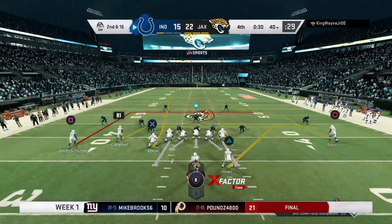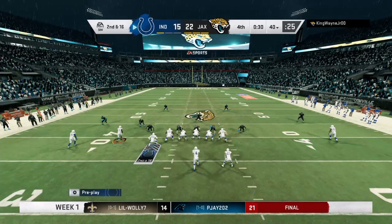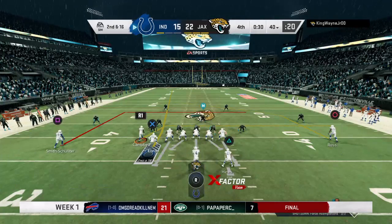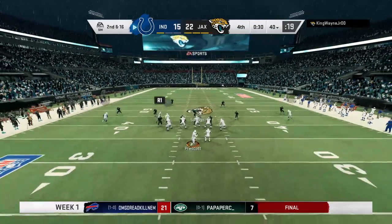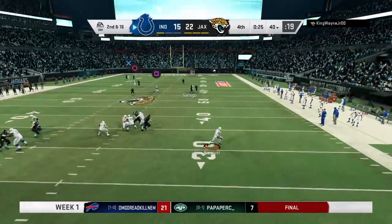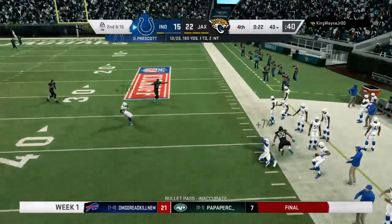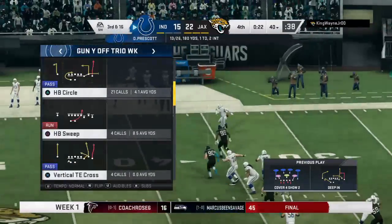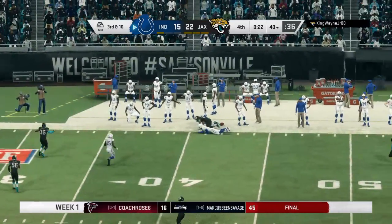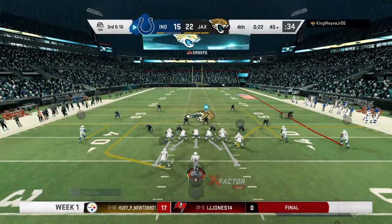Pass protection has been a problem all night long as they come up facing second and a bundle. He's back to throw. Escaping the pressure right. And that's going to be incomplete. A lot of contact, no call, and it's third down. Back-to-back big plays defensively. First the sack. Now they force the incompletion on third and long. Things looking pretty good for them.